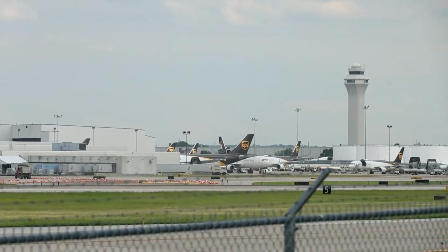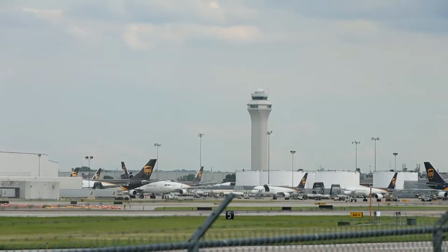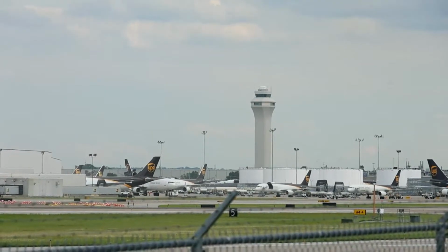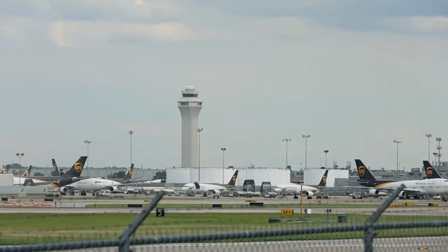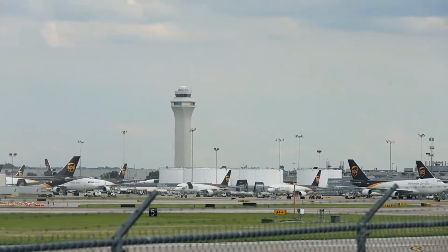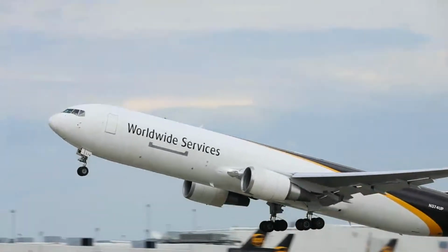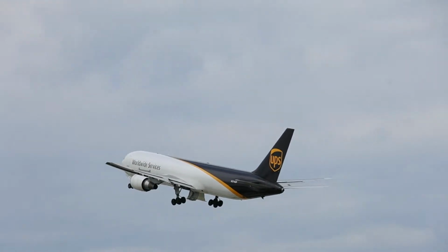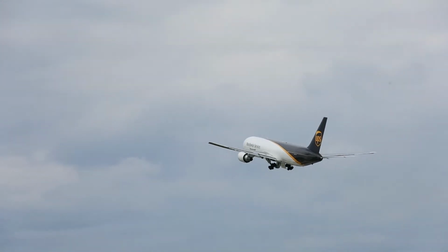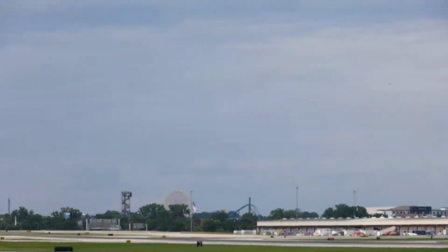And next in line, we have UPS 2908 going to Long Beach, California. This is November 374 UP. And here we go, Boeing 767.